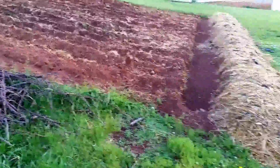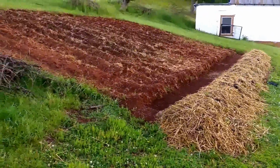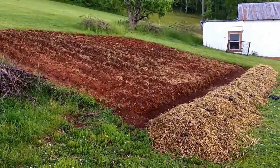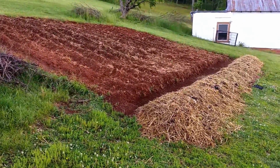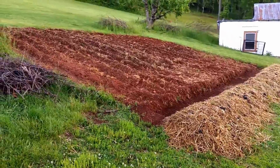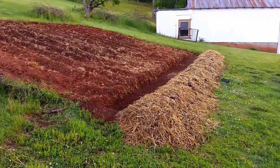And this is the other bed that we just opened up 2 weekends ago. And you can see I have not gotten far, but this ground was rock solid. We're dealing with a lot of red clay here. It took me the better part of the morning to get this thing tilled. I want to say about 4 hours. I was able to get one row done.